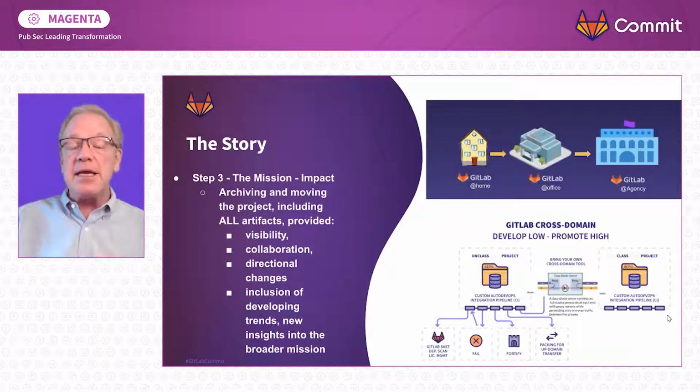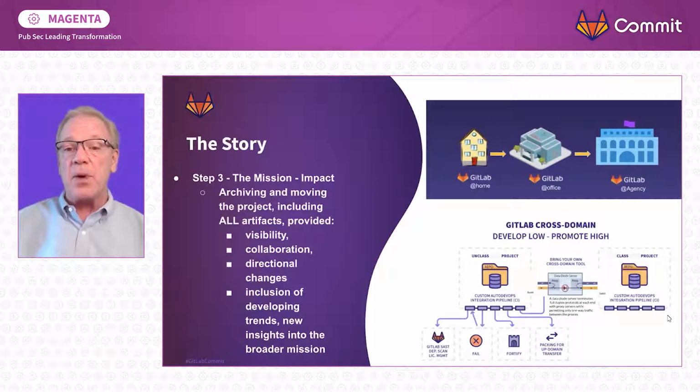He got to see the to-do lists. He got to see mentions of people in those issues. He got to see issues assigned to different individuals. He got to see all the research documents and the conversations around those that were part of the project repo. All of that got bundled up, and it got moved up to the high side with the technology that the agency had in place to do this.